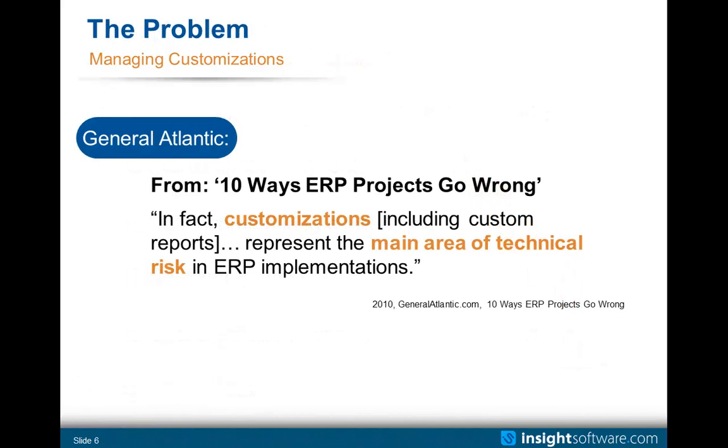So first I'm going to turn to another quote from a large consulting firm called General Atlantic and a white paper they've published called 10 Ways ERP Projects Go Wrong, where they state that in fact customizations, including custom reports, represent the single largest area of technical risk in ERP implementations. So any way that we can reduce that line item on our project can have significant advantage.